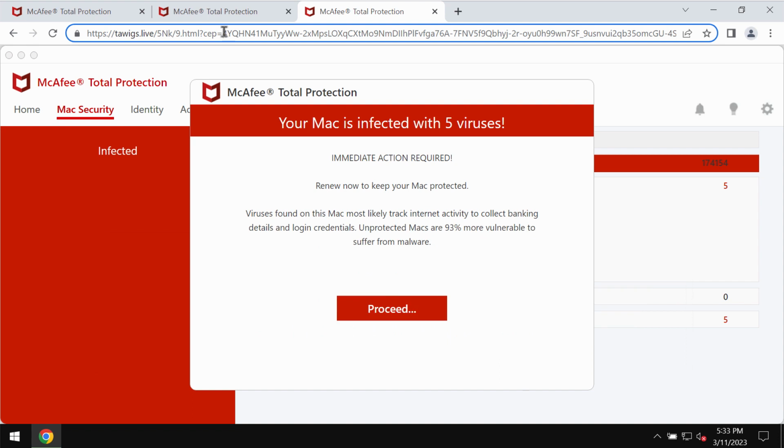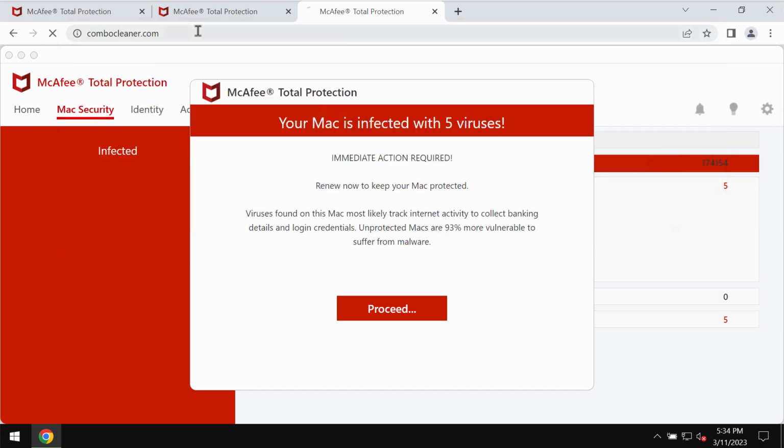They try to make you scared about the situation with your computer in order to force you into downloading and installing some potentially unwanted software. If you see these pop-ups by Tawigs.live, don't trust them, don't interact with them, just leave this deceptive page.